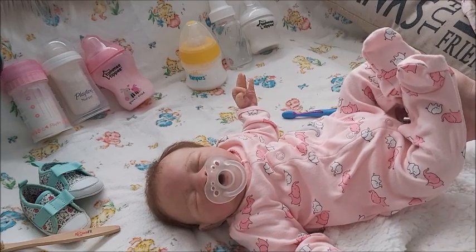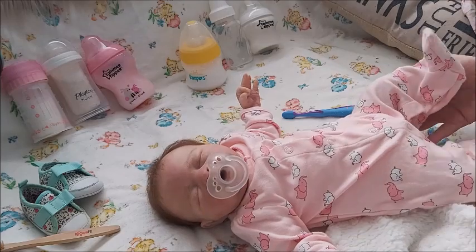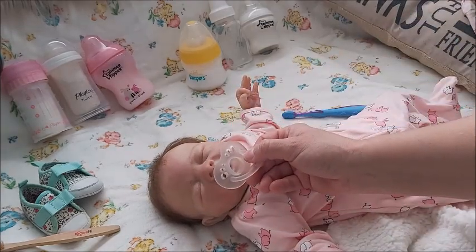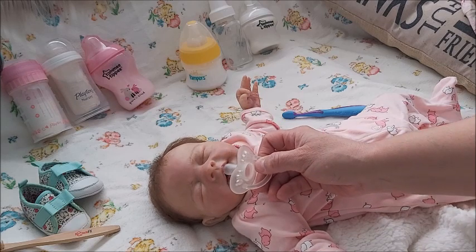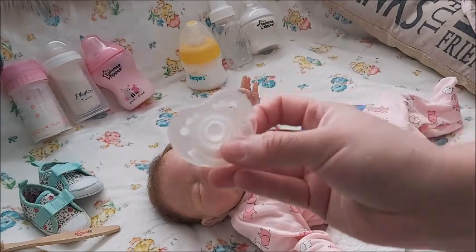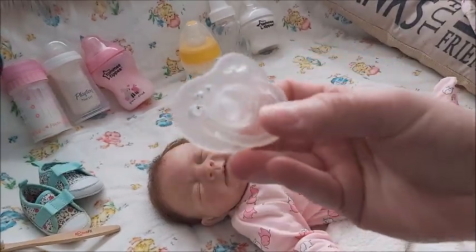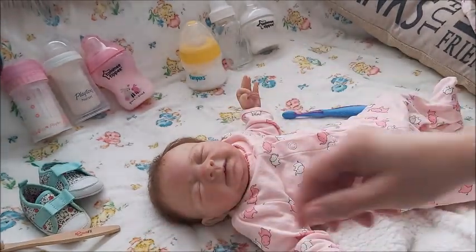Today I have Megan Hope here. She is my partial silicone, and I just put this paci in her. I normally don't keep pacis in her mouth, but I wanted to show you how cute it is on her. It's really cute. I bought this from Walmart online.